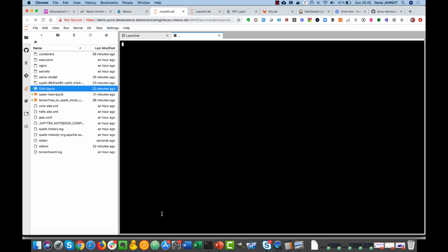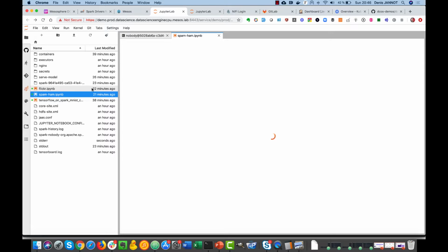Here we have like a Kerberos environment, and if I just do a klist here, I can see I'm already authenticated as this principal, and I have this ticket created for me. So whatever I will do will be done with these credentials. So let me open this notebook here.